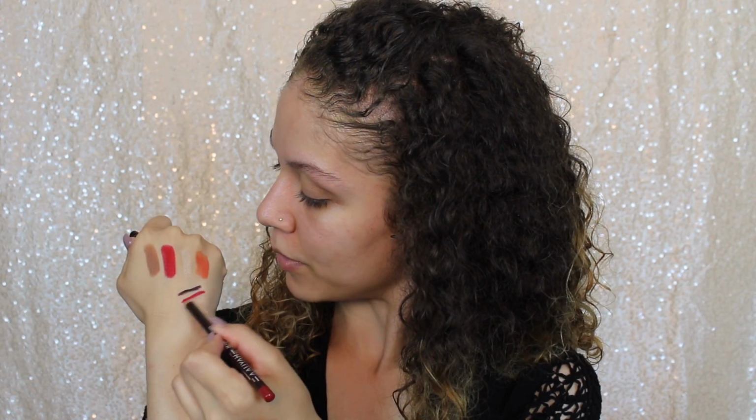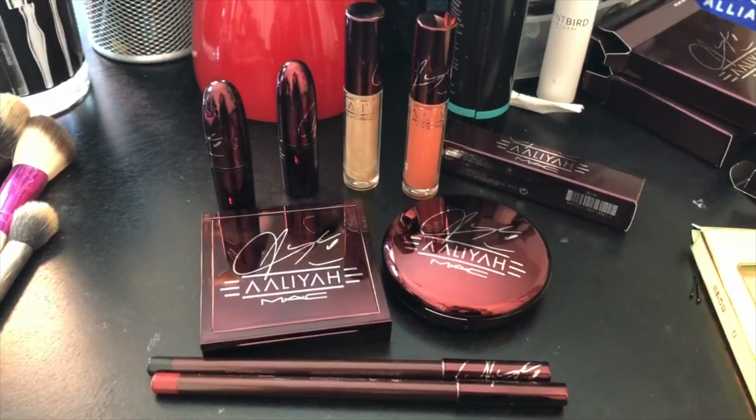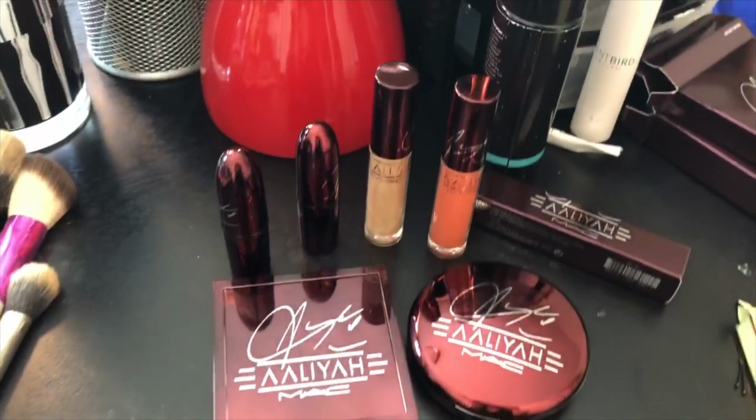Ooh, it's like this really deep, vampy sort of lip color. I'm digging it. Follow Your Heart. How pretty. So this is my view of the collection right now.